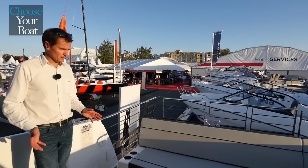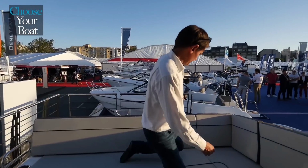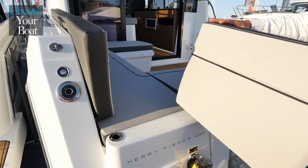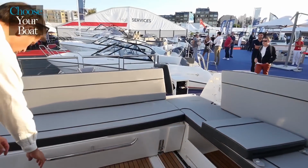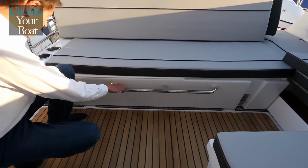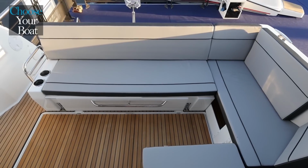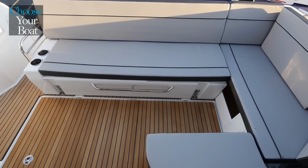This Merry Fisher 1095 also has an aft port-side access door. It's this backrest, here, that opens. If the mooring configuration requires port-side access, this makes it possible to disembark using the port-side platform. This bench is mounted on rails and slides forward to optimize space. When the motors are lowered, the space is at its largest. But when the engines are raised, a usable cockpit remains. The access door remains functional when the bench is moved forward.